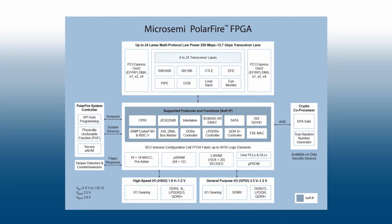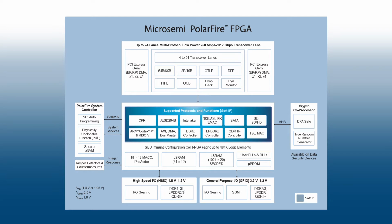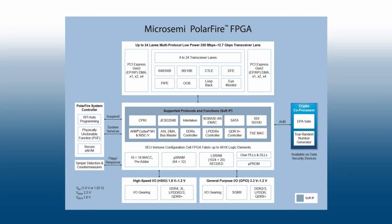The PolarFire family includes up to 24 lanes of 12 gig transceivers with PCI Express hard blocks and soft IP to support multiple protocols including CPRI, JESD204B, Interlaken, 10 gig Ethernet, and HD-SDI to support video broadcast applications. Devices offer up to 500K logic elements, 1500 DSP blocks with pre-adders, embedded memory, and SEU immune fabric. Our enhanced security device also includes a hard crypto coprocessor, and all devices include 56K bytes of secure, non-volatile memory.